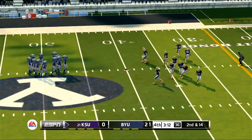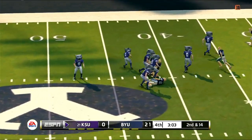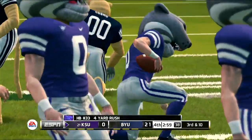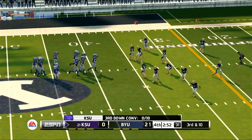And this play is number 8 on the drive. Tackle after a decent run up the gut. That's a gain of 4 on the play. That brings us third down now, and they need to get it to the 26.